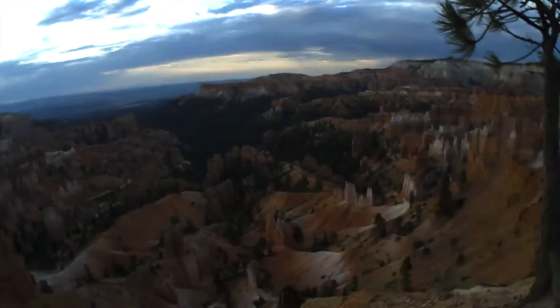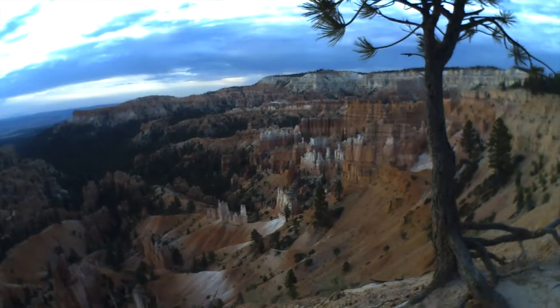We're going to be riding the horses down in there somewhere. I guess we'll see what it looks like.